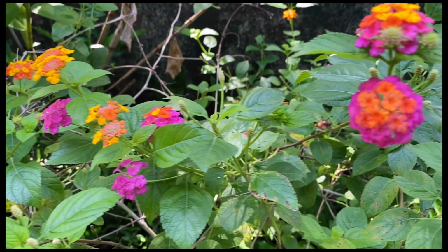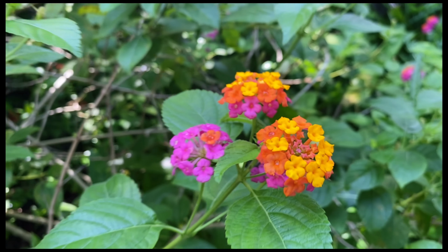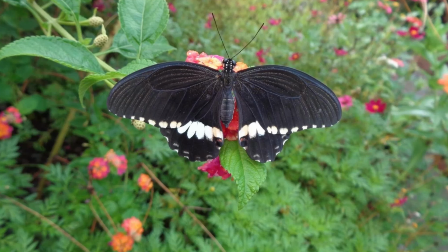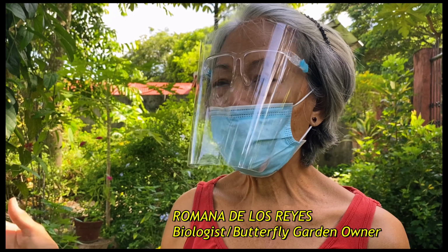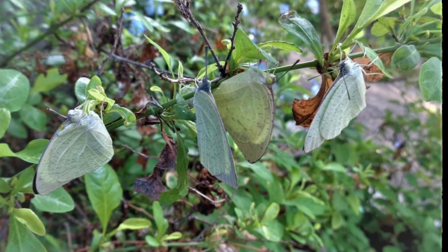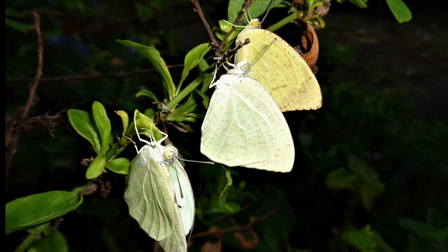But this is also a host plant with very tiny butterflies. So this is both a host plant and a nectarine plant. So if you want butterflies to continue to be in your garden, you should have both nectarine plant and host plant. Kasi with the host plant, the butterflies will come and visit to lay the egg. It will also invite the male, kasi female ang nangingitlog. It will also invite the male to come often, kaya syempre then he can find a mate. Right. So which means continuous na sila.